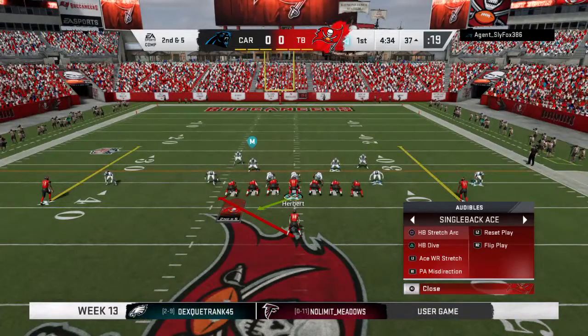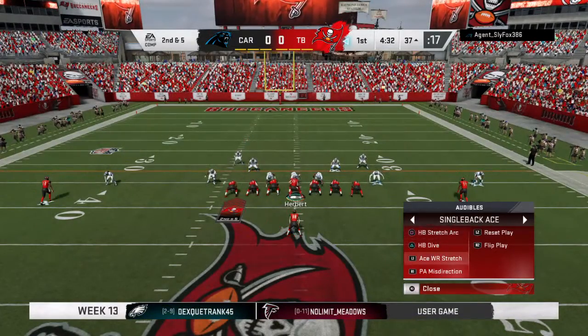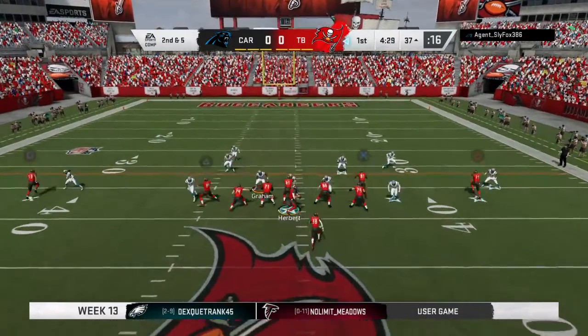Sponge! No! Recon, 132 fighter. Let's go.